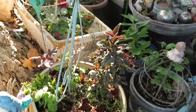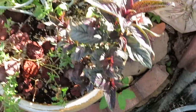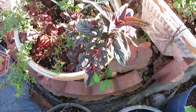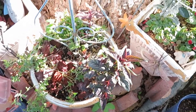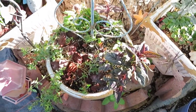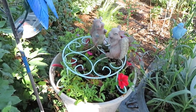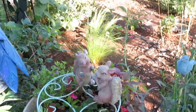Here's my normally beautiful Persian shield. This is what mine usually does. I don't know what I'm doing with it. Maybe it needs more shade. It gets a dappled shade here, and then some of it is solid shade, but it's not as pretty. It looks more like brown and green instead of the beautiful purple and green. And lots of times, when I buy them, they are purple and green, so I don't really know why I'm having trouble with them looking good, because it's a beautiful plant normally.